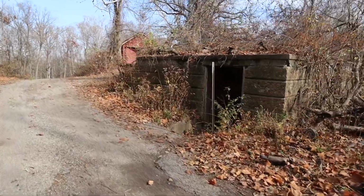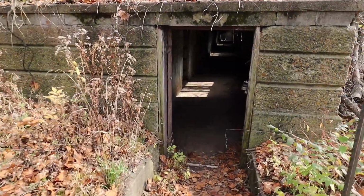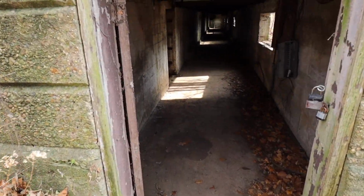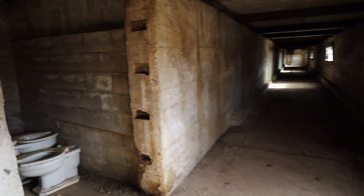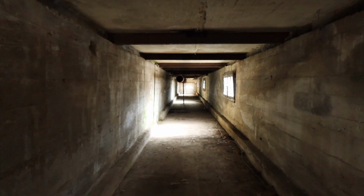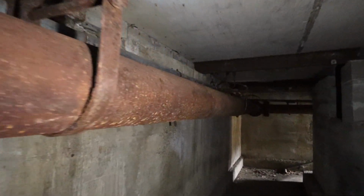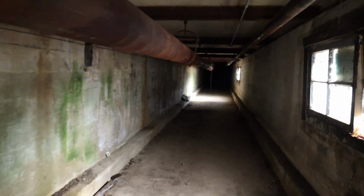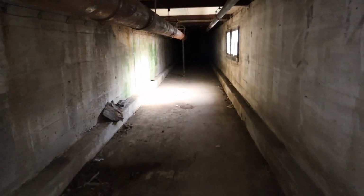All right, we saved the best part for last. The tunnel. I'm guessing this is where they would have brought out all the dead bodies whenever there was the tuberculosis epidemic going on. They also use this for the water line or the sewage line. This thing's super long. There is enough room right here where you could push a body out on a stretcher.